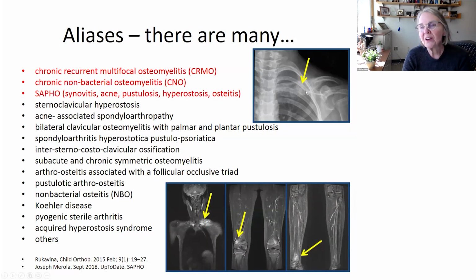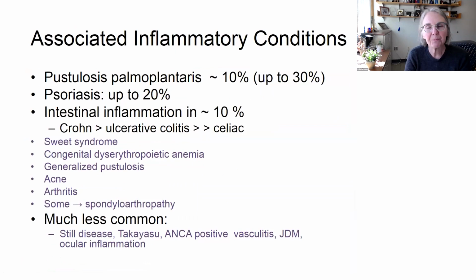These images show the clavicle, which should be an alarm bell that it could be a CNO, because not very many things cause osteomyelitis of the clavicle, particularly in someone who doesn't have a central line or any sort of hardware in their body. So here's a child that has bilateral clavicle involvement, but when you do a whole body MRI, you can see that they have long bone involvement also, which helps make the diagnosis.